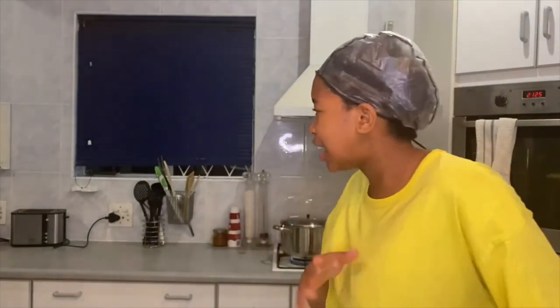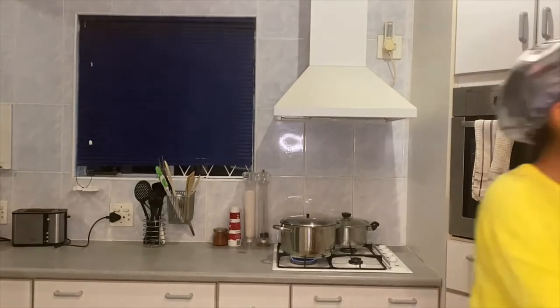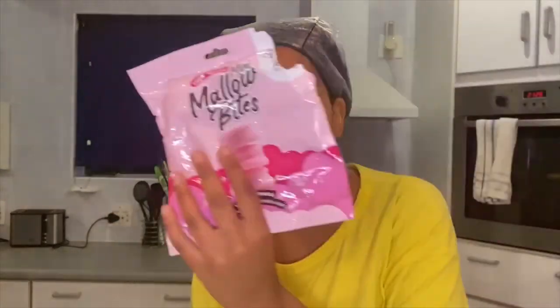What's the letter after R? S. What did I have planned for S? Do you know? I forgot. Let me get my phone. Hold on. For S, I had written down sweets and for that, I have these random marshmallow bites that my dad got. Yes, I know these are mellow bites. It starts with the M, but it does fall under the category of sweets.